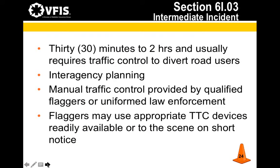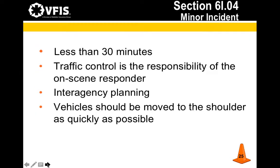An intermediate incident lasts anywhere from 30 minutes to 2 hours. This will probably require some traffic control or route diversion. This also really needs to have had interagency planning. Again, manual traffic control needs to be performed by flaggers or law enforcement, and they can use traffic control devices they have available or that they can get to the scene quickly.